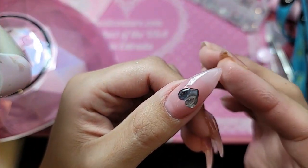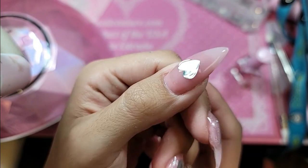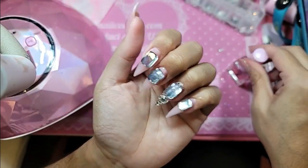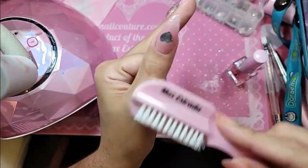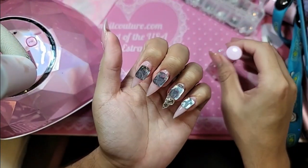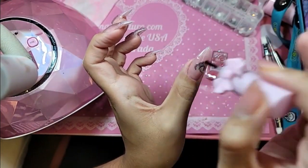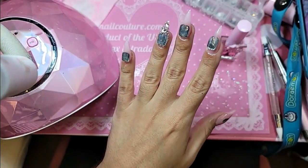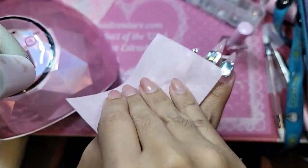And there we have it, you guys, look at that. Completely sealed, she is super shiny, she's not going anywhere. And remember, after the hand comes out of the lamp, we're gonna wait 10 seconds. Remove that dust. A little bit of cotton candy cuticle oil. There we have it. The Mayor of Fantasy.